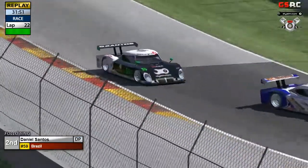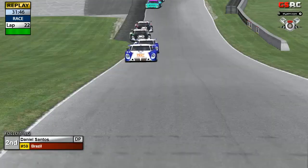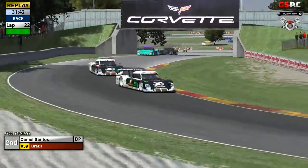It was not a team order, it was because we are all the same team and Daniel let Belão overtake him, but it's not a team order, it's just because we want Belão to be the champion.